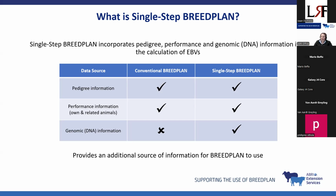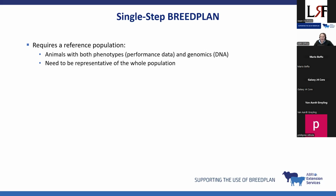With single-step BreedPlan, we have an additional source of information. We use the pedigree and the performance information alongside the DNA or the genomic information to get those BreedPlan EBVs calculated. So really, what we're doing is having an additional source of information for the BreedPlan evaluation to use. So in order for us to do that, we need what we call a reference population, and that is animals with both phenotypes, so performance data, the traits that you will collect on an animal over its lifetime, and genomics or DNA. They need to have both of those things to be part of the reference population.